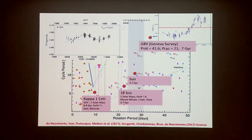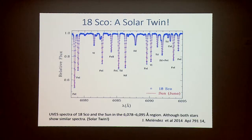Okay, let's talk a little bit more about 18 Sco. Oh, sorry, I forgot these points. That means that for a few of the stars, we have not only one component of the cycle, but two components. That is not yet explained by the theory. So here it's 18 Sco. In fact, this is not a fit, but a superposition of the 18 Scorpii spectrum on the sun. I cannot see a difference between these two stars. That is what we call a solar twin.